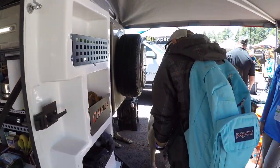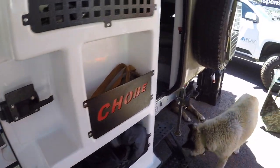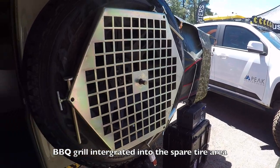Now, let's go ahead and look around here. The door almost looks like a submarine, man. But there are cubbies in the door for storage. Full-size spare. Yeah, that's cool. Grill for a fire pit right on the tire. Very nice. So let's look inside.